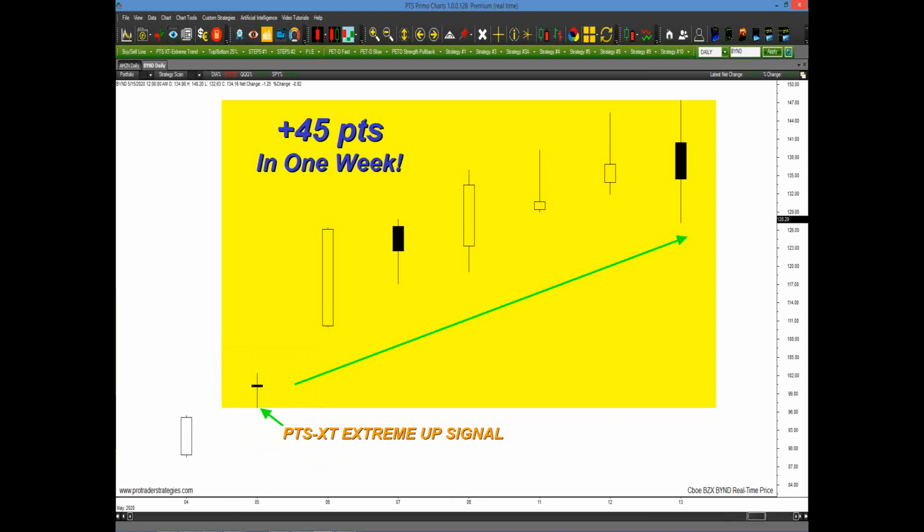This is the beauty of the PTS XT Extreme uptrend tool, because the fact is, not guaranteed, but for a good percentage of the time, the minute you get in, it will take off. And that's the best feeling in the world, knowing that you got in right at the most opportune time.